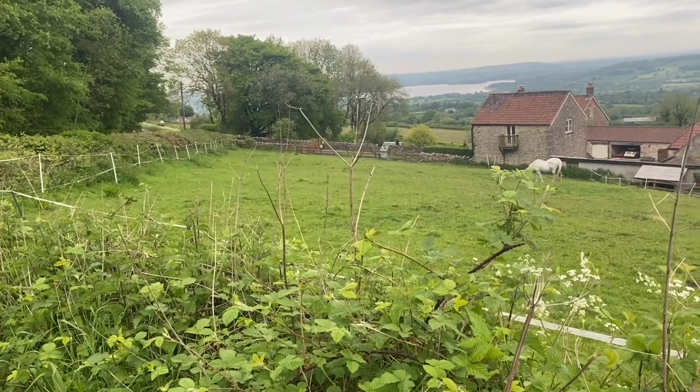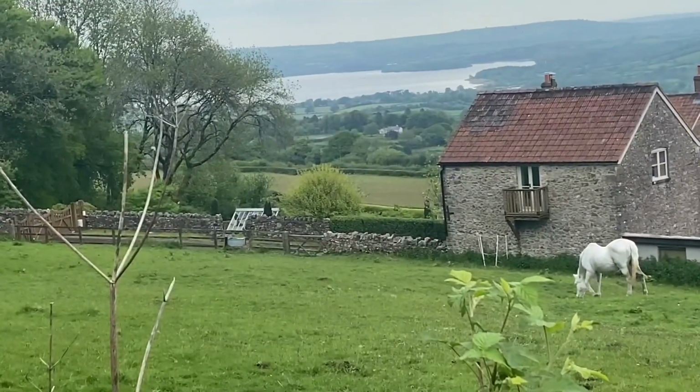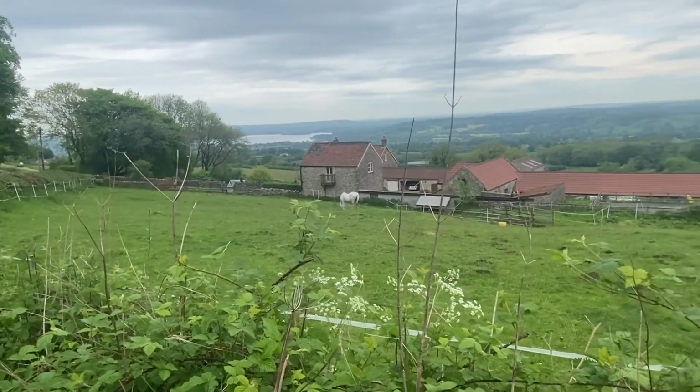So this now is the view looking down into the Chew Valley. You can see Chew Valley Lake there in the distance. My route now takes me down the other side of the Mendip Plateau and through the Chew Valley Lake. So yeah, just enjoy some views of the lake there.